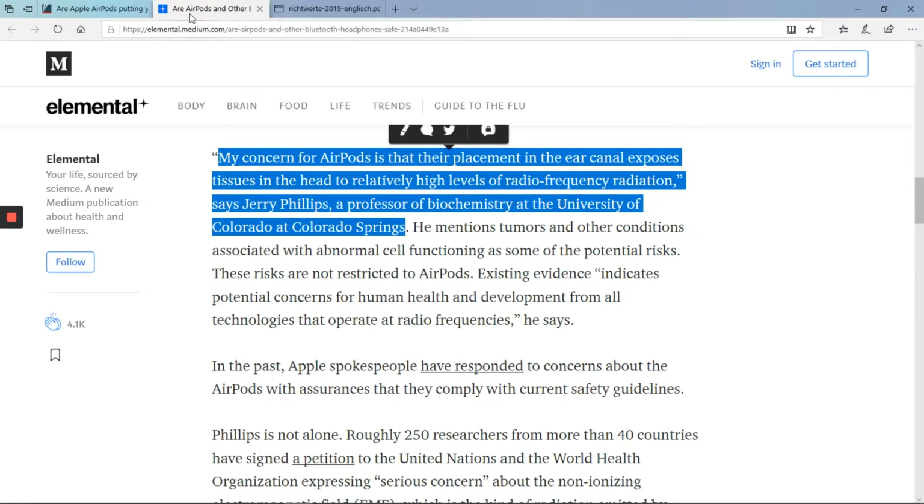Another article here where a university professor talks specifically about his concerns relating to ear health, because obviously these AirPods go in the ear, and it's very close to a lot of important parts of the ear, and you're subjecting them to a lot of this radio frequency radiation, which could cause health issues.